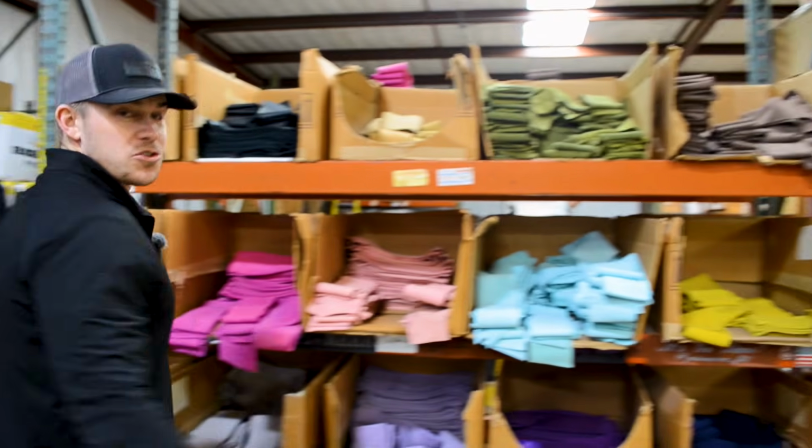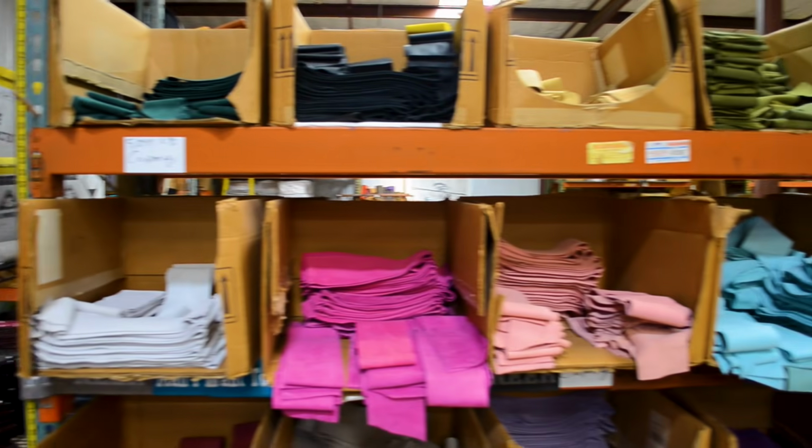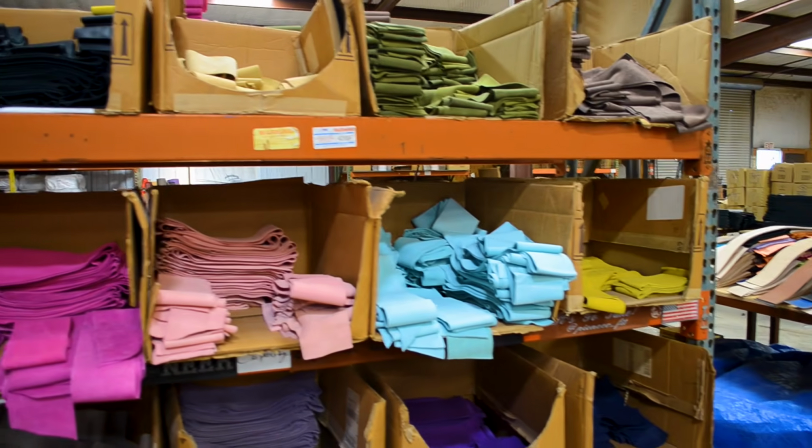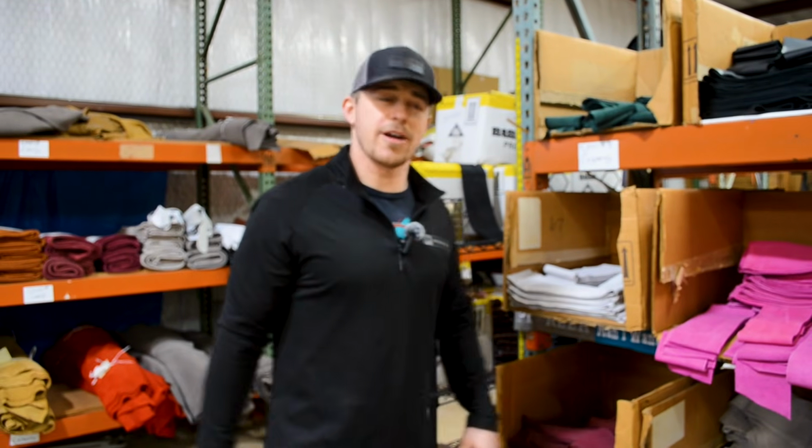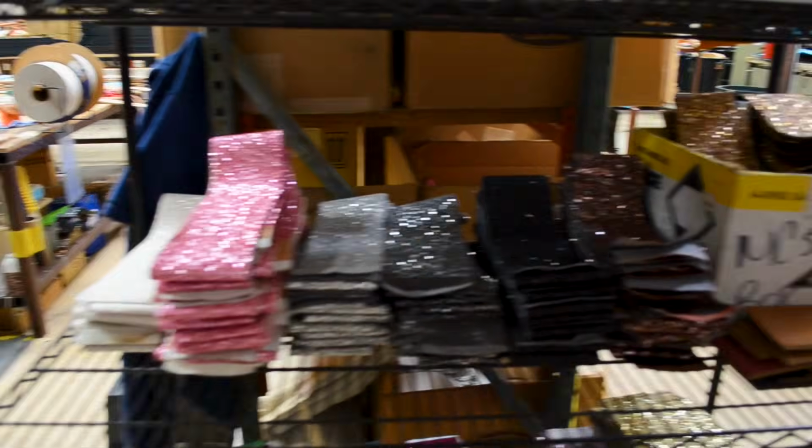So here we have all of our suede colors. We got a lot to choose from. This is where we pull them from before we put them on a belt, or we take them to the embroidery room to get your image or your name or whatever you want embroidered on there. We also have our sparkle colors.